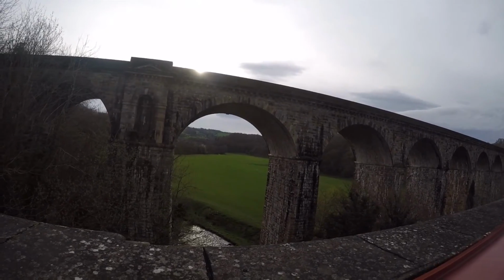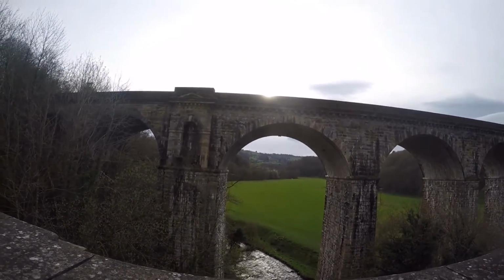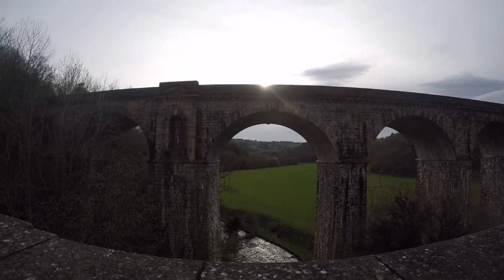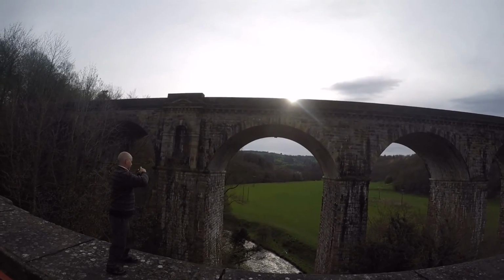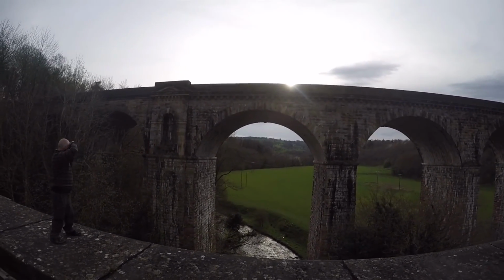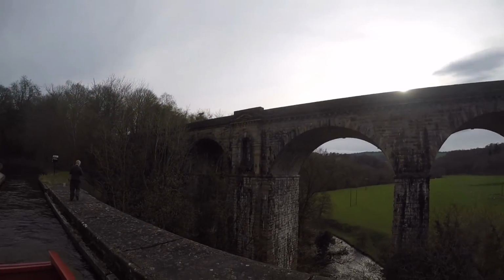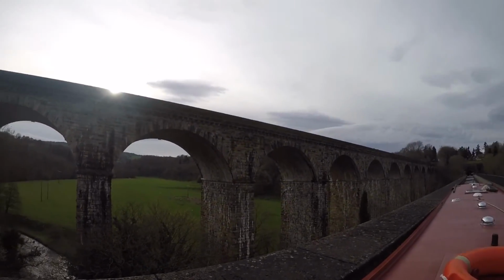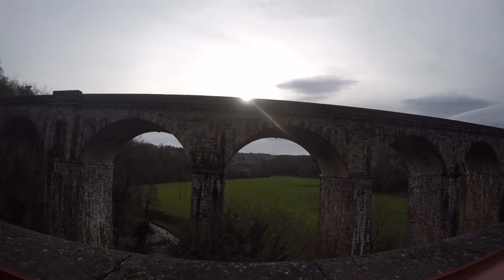Just think how long that must have taken for the Victorians and the Edwardians to build aqueducts like this. Because back then canal travel was one of the only means to get across country. Unless you use something like a car, and even then you could only go 4 miles an hour. Whoever designed this wouldn't have seen this finished. This would have taken decades. So you've got to admit, that's quite impressive.